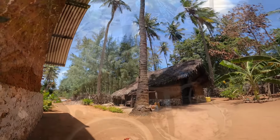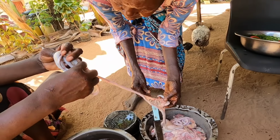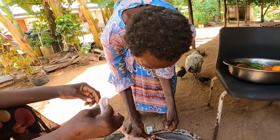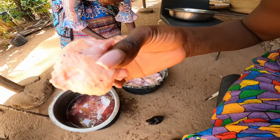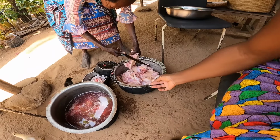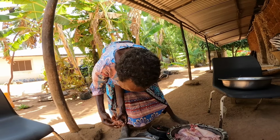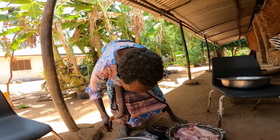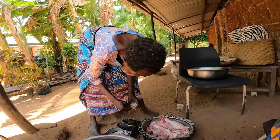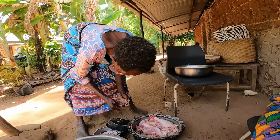While setting aside the good parts, Grandma also put aside some pieces for her beloved dog. It's cooked. You see that? That is the head. Let's see what she does with it because she knows better. She's cleaning it. She removed the beak.